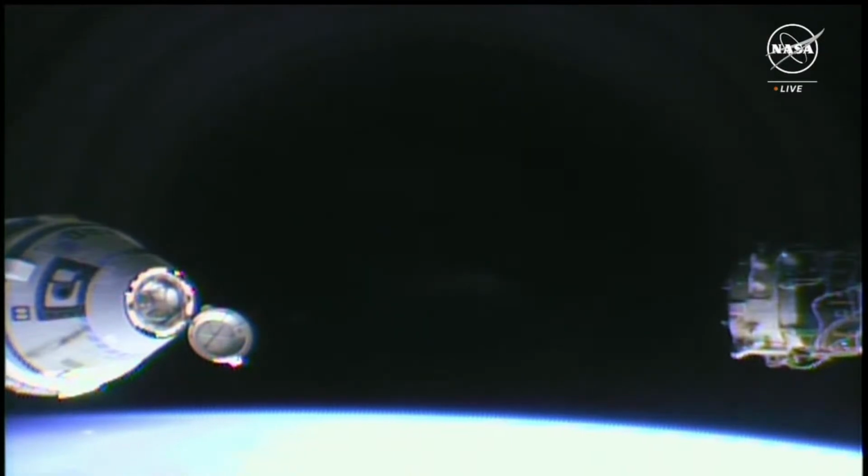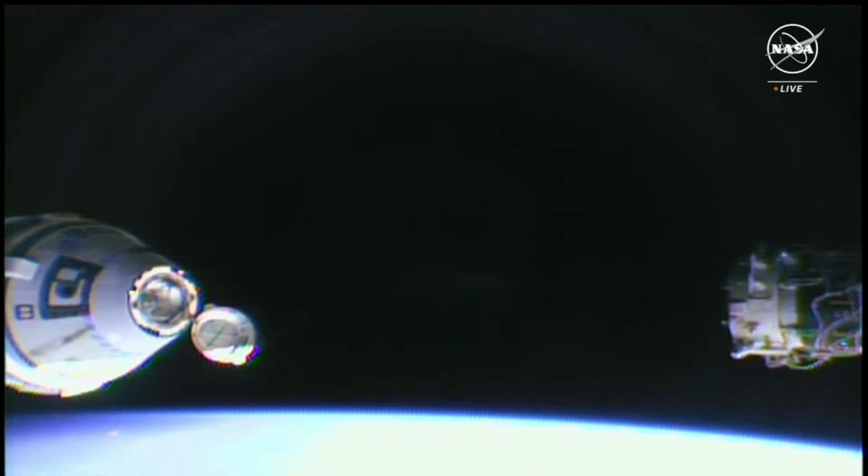Station, Houston on the Big Loop. Starliner's at the 10-meter hold point. ISS crew, perform 1.106, step 1.2. Station copies on the Big Loop. Executing 1.2 of 1.106. ISS crew ready for final approach. Houston copies.